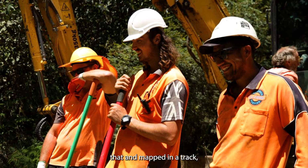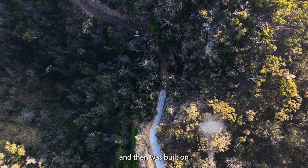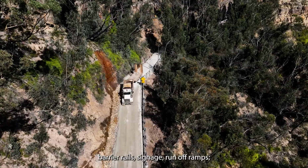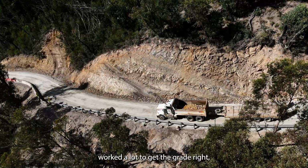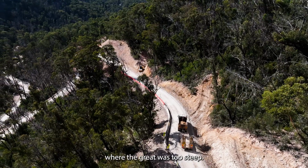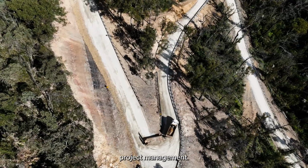Once we got a plan around that and mapped in a track, the first step was to rough the track in, and then we've built on that, worked along and made that track a lot safer by installing barrier rails, signage, runoff ramps, worked a lot to get the grade right so that it wasn't too steep where we could, and concreted where the grade was too steep. So quite a lot involved from end-to-end project management.